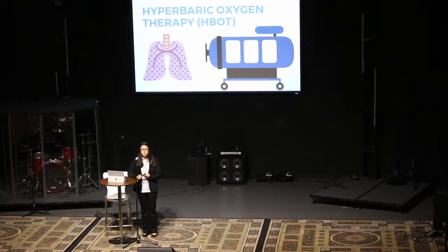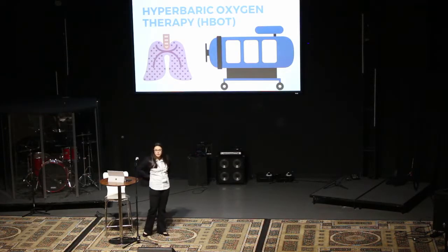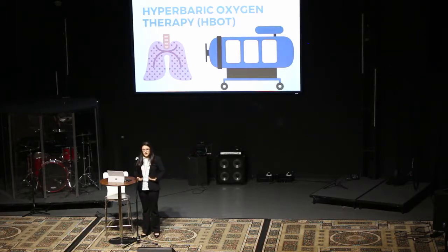But even if you don't do HBOT, you need good oxygen. Different ways you can do that include proper breathing mechanics. You can have chiropractic care or osteopathy care to help with your rib movement and thoracic, thoracolumbar curve, so that when you're breathing, you're getting good diaphragmatic excursion and really filling up those lungs. So hyperbarics is great, but you can do other ways too, just to make sure your daily oxygen flow is what you need to give your neurons the fuel they need in the form of oxygen.